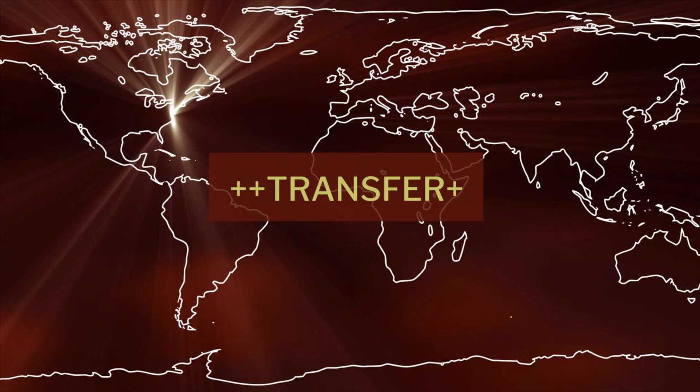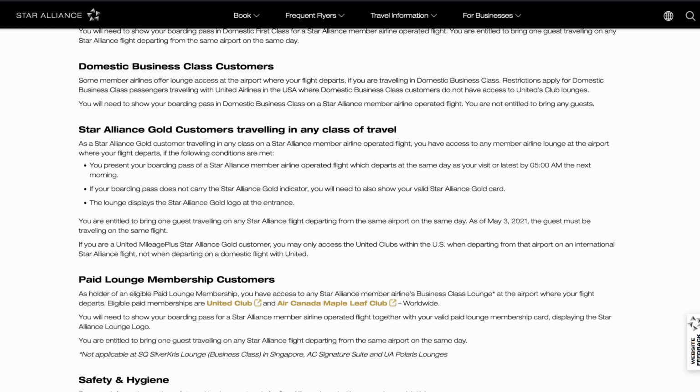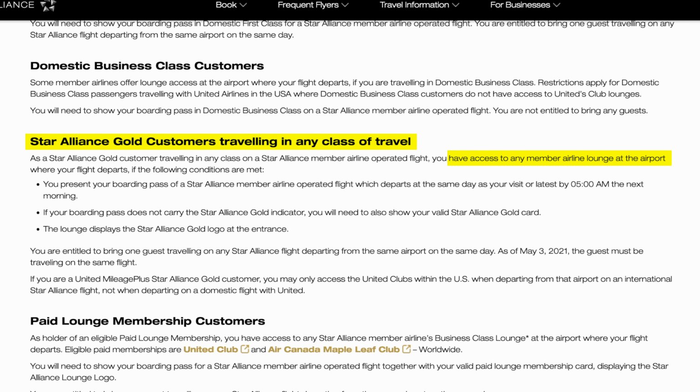Not transferable between big airlines of different alliances like United, Delta, American, but transferable within alliances such as United and Lufthansa, or, I keep going back to all the Star Alliance airlines because it's just what I know. It's transferable within an alliance. For example, Star Alliance Gold will give you lounge access to all the Star Alliance airlines.